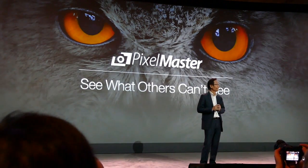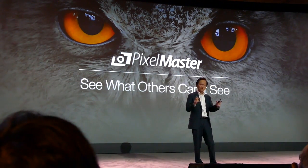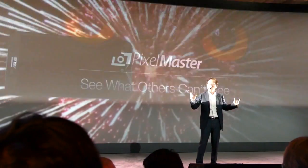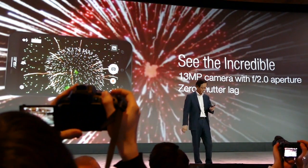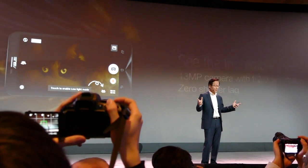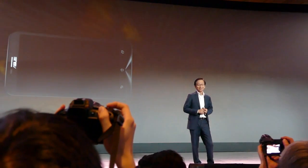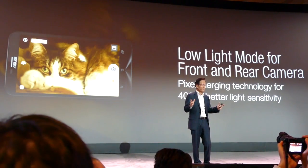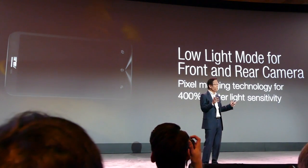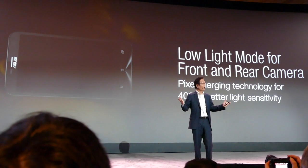But to be truly unique, we need to be able to see what others can't see. Our PixelMaster technology is designed to help you see beyond and capture every memorable moment. See the incredible with our 13 megapixel PixelMaster camera. In dim conditions, our low light mode with our exclusive pixel merging technology will allow you to see up to 400% brighter, now available for both the front and rear camera.